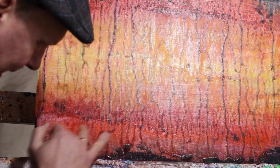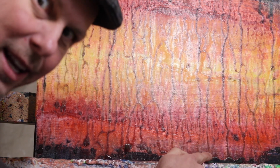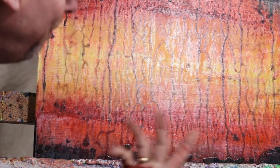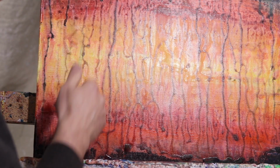Here we got the nice dark chocolate brown at the bottom. We've added in there to kind of give a lot of texture there. And then we have these reds coming through, and it's a really good drip pattern into the middle there.